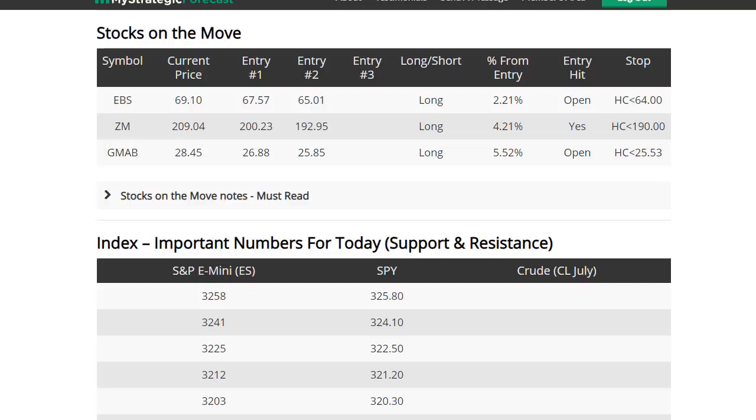At least once. So take notice of the entry, 200.23. It's close to the fat round number, but that's the number that I came up with. I put the number that comes out on the board. We had a secondary entry and a stop. Zoom's a little volatile, so since it does have a high beta, you expect it to have some intraday swings. If you're going to trade something like Zoom, you have to be able to tolerate some swings.